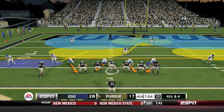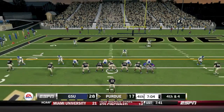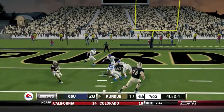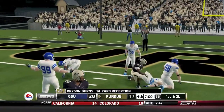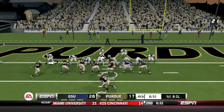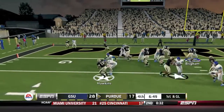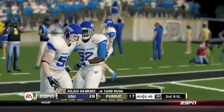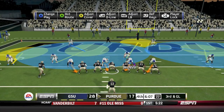and Georgia State thinks they have a stop once again, but being down by 11, Purdue will go for it on 4th and 4. Booth over the middle to Burns, and Burns will make the first down catch down to the 1-yard line. First and goal, Boilermakers. Booth under center is going to pitch this one to Julius Hawkins, who's going to get stuffed in the backfield for a 4-yard loss. Good defense by the Panthers.